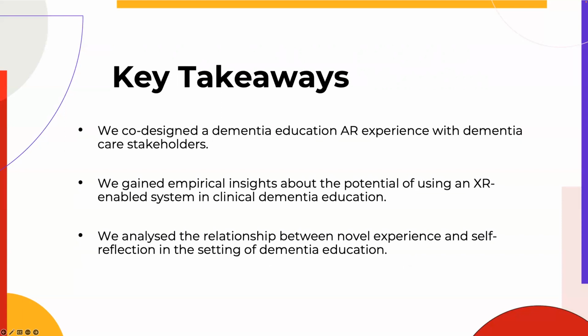Our contributions in this paper are that we co-designed a dementia education AR experience with dementia care stakeholders. We gained empirical insights about the potential of using an XR-enabled system in clinical dementia education. And we also analyzed the relationship between novel experience and self-reflection in the setting of dementia education.